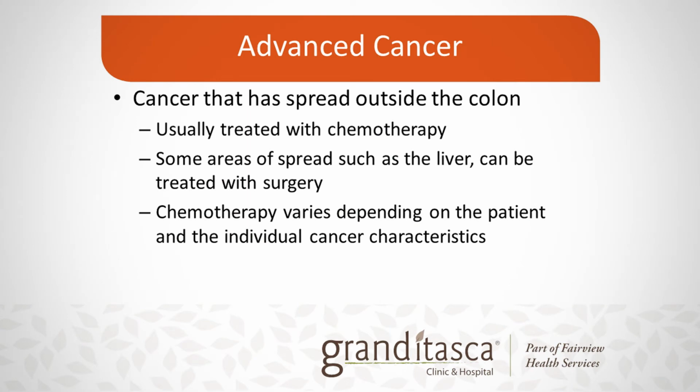So chemotherapy is what we use to treat cancer that's spread, because the chemotherapy goes into your blood and it tries to kill every cancer cell that your blood goes to, which is every cell in your body. Chemotherapy is a toxin, it's a poison, and the goal is to kill every cancer cell without killing you. That's why people get so sick and so weak.